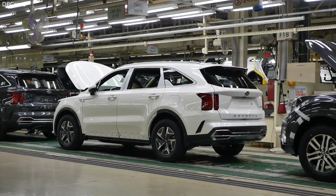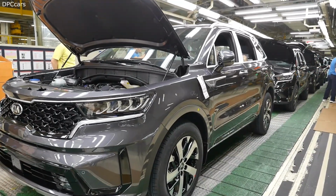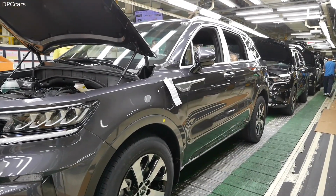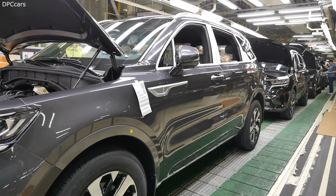The plug-in hybrid Sorento, available later on in the year, powered by the same TGDI engine and a more powerful electric motor, kicks out a whopping 265 PS in total. Both systems are paired with a 6-speed automatic transmission.